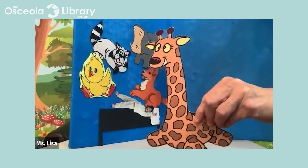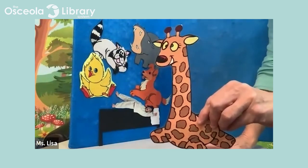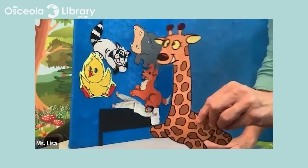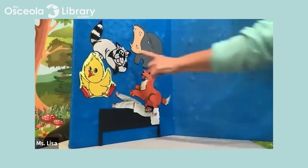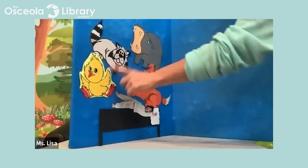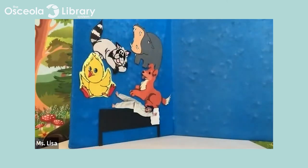What is he? Look, he's got a very long neck. I can't imagine having a giraffe in my bed, can you? No! So let's count how many are in the bed now. 1, 2, 3, 4, 5. It's a very crowded bed.